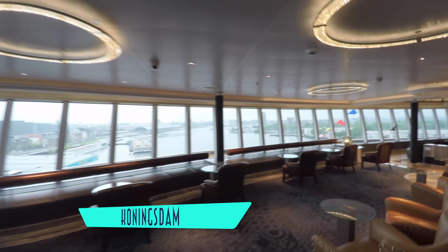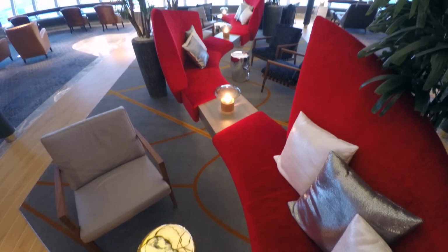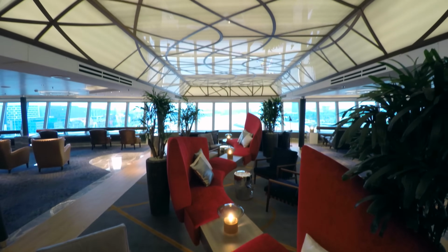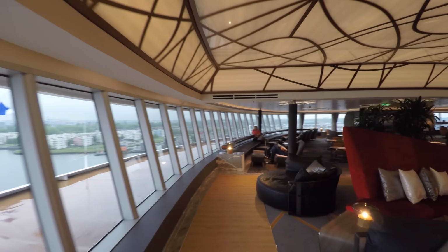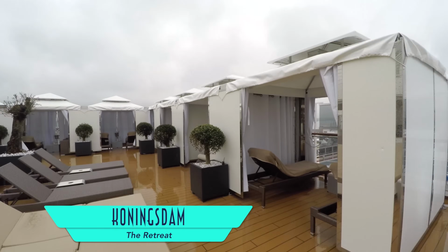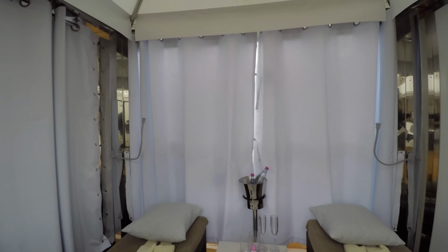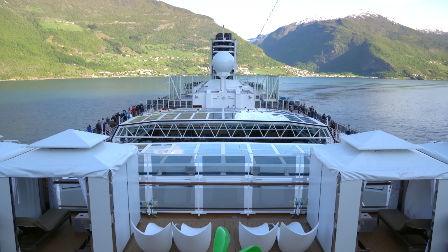But hands down, my favorite feature on board remains the Crow's Nest Observation Lounge, with its wild styling, but especially its forward-facing views of the passing scenery. Just behind it is the retreat, for even more nestled seclusion in private cabanas, from which the bird's eye view is superb on a drier day.